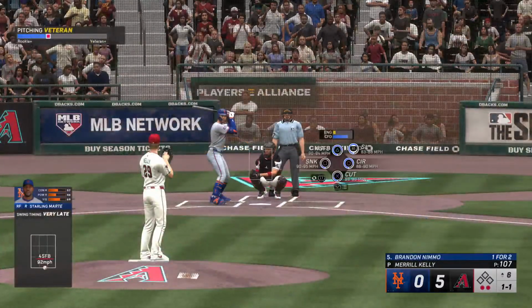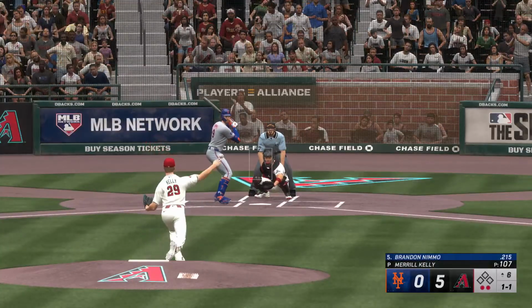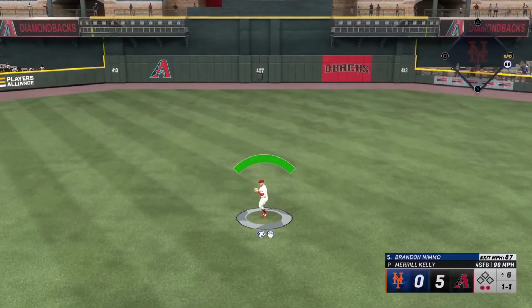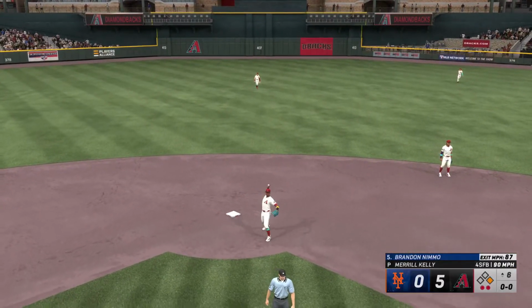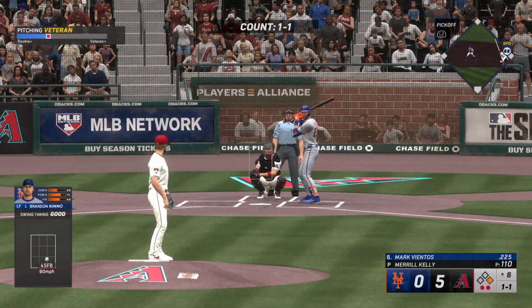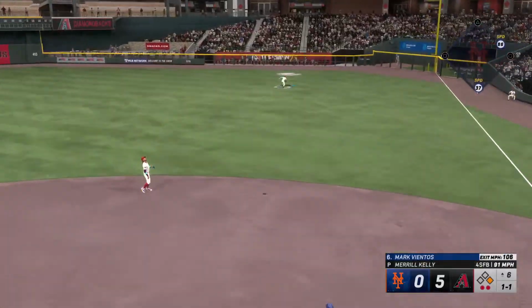Here's the left fielder, Brandon Nimmo. Up the middle, finds its way through, base hit. So a 2-out knock keeps the inning alive. That's back-to-back singles for him. Once you get the ball by the pitcher, there's a lot of base hits up the middle, even on ground balls. So a nice job to use that big hole and get himself a hit.